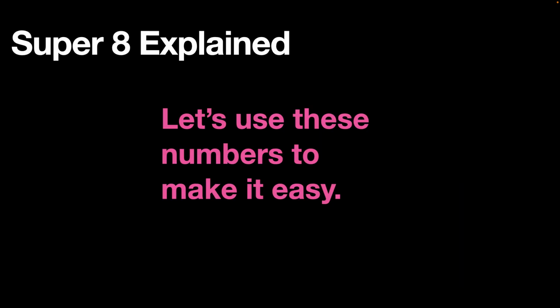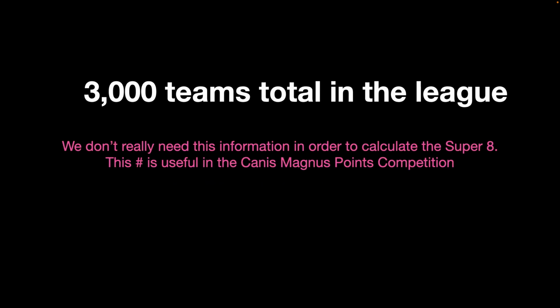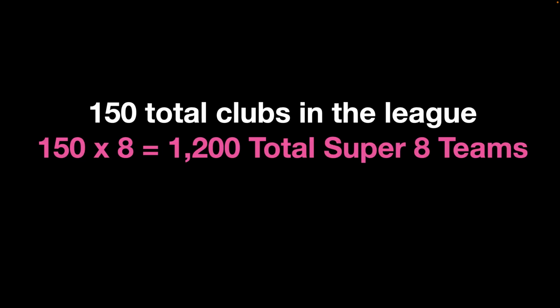So we're going to use these numbers to make it easy. Let's say there's 3,000 teams total in the league. We can pretty much throw that number away. We don't really need it when we're calculating the Super 8. It's more useful in the Canis Magnus points competition.